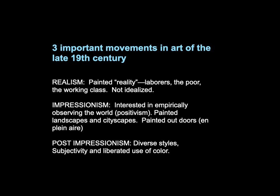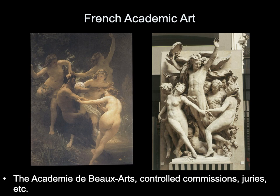The most important movements in art in the late 19th century were Realism, Impressionism, and Post-Impressionism. And we're going to focus on the first two for this lecture today. But first, let's step back into the context of the time. As the 1800s progress, quote, academic art is the status quo.